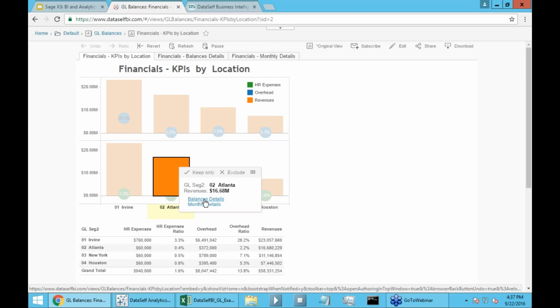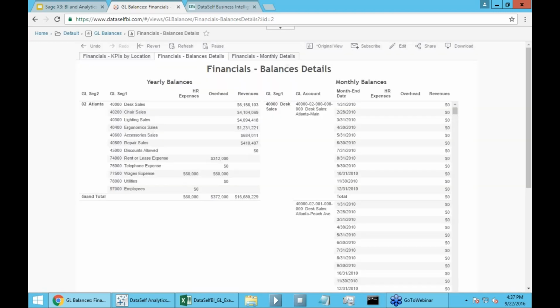So in this case, when I click this balance details, I go into a completely different report. In my example, it is still a financial report only for Atlanta, but it could be anything else. It could be a payroll report. It could be a Google Analytics report. The data is all in the data warehouse. Now, when you're jumping from one place to another, it's all there. You can create reports that you can jump from one to another. You have complete freedom to do that.